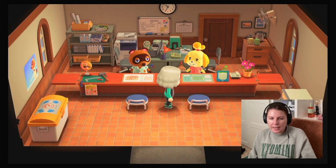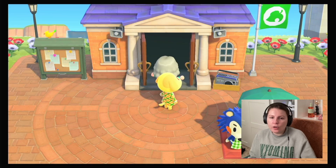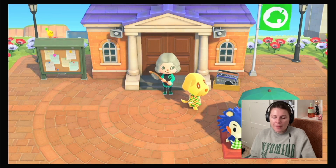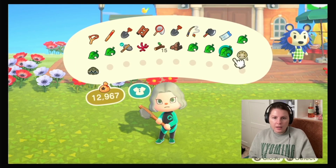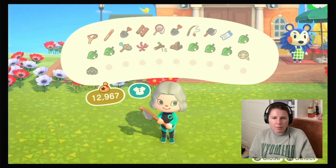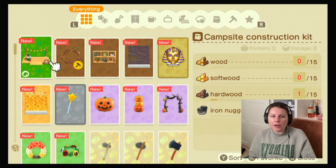So in my mind, the campsite was going to be like the centerpiece of the North Pole themed bit of the island. I was going to do the toy shop and where all the elves live, and then the campsite was going to be in the middle of that. So of course, I am going to try and put it... I can't remember what I need to make the campsite. I'm going to try and put it on the beach. Okay, let's see what we've got.